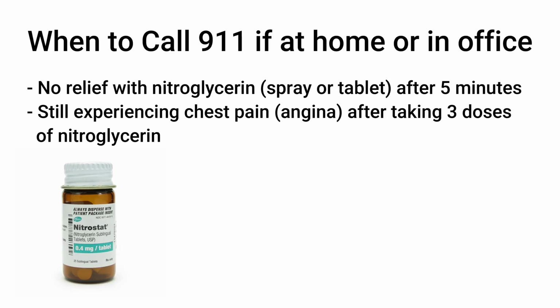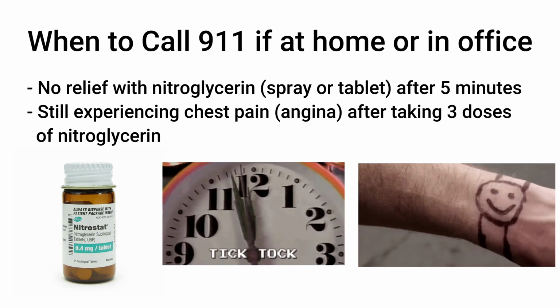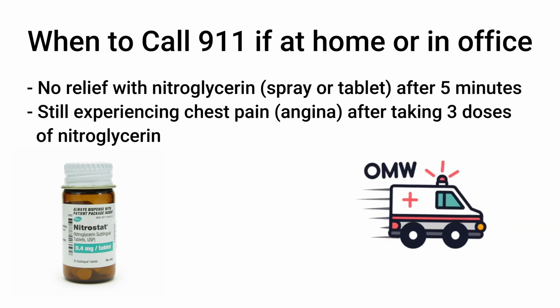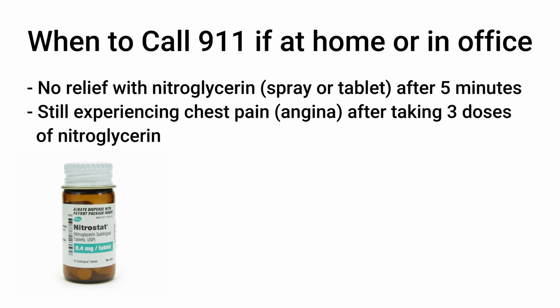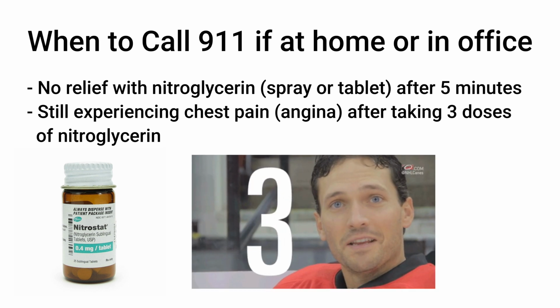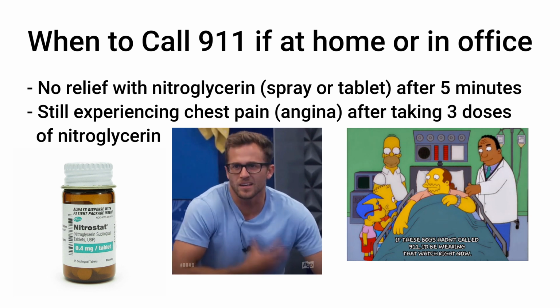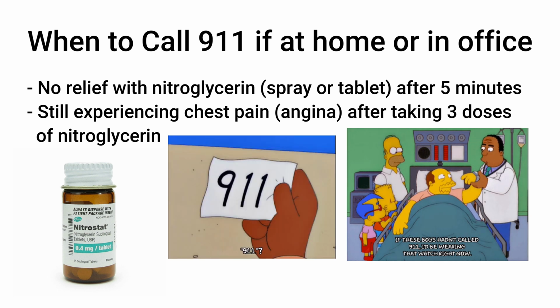Let's say we have a patient with chronic stable angina. The rule of thumb is if the patient doesn't find relief after taking nitroglycerin and it's been 5 minutes, it's time to call 911 to get emergency help. If symptoms are much improved by 1 dose of nitroglycerin, then they may repeat the dose every 5 minutes for up to 3 tablets over 15 minutes. But if they still have angina after taking 3 doses of nitroglycerin, then they should call 911.